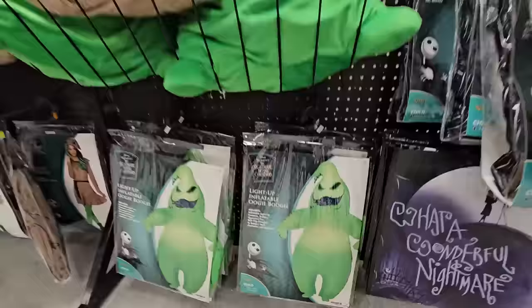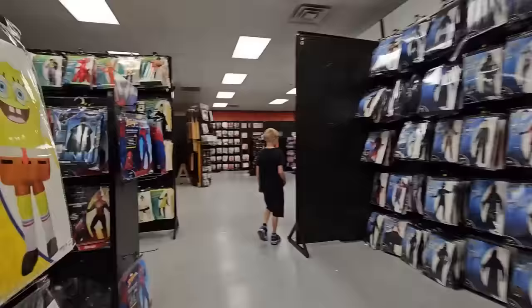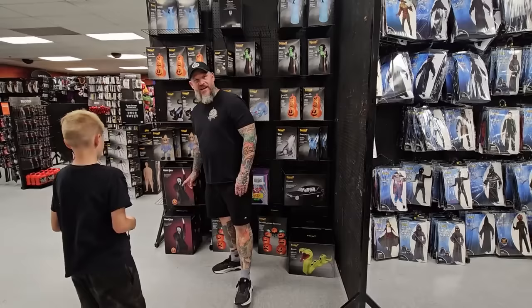Can we go and see the inflatable? There's a girl costume. We have green and brown. We have both. In here for one or two hours, you have to slow it up just a little. Look at the... Oh, here's the inflatables. Check out the inflatables. Yeah, they've got a ghost face one.